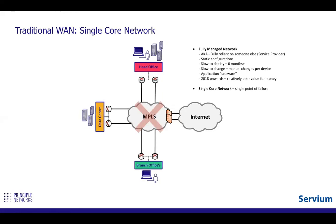Fundamentally, with an MPLS network, service providers have these legacy investments in their own MPLS core networks, and fundamentally, they are a single point of failure. So customers can experience planned or unplanned maintenance or problems at a local point of presence, which can affect multiple, or in some cases, all parts of the network.